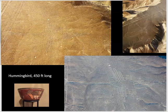This is one of the favorite images that come from the Pampa. It is a hummingbird, probably the world's largest hummingbird. It is about 450 feet long with a 200-foot wingspan, so pretty impressive. It also is an image that, again, appears on ceramic ware, and this is another view of one of the images I had at the beginning, so we know it's a shared iconography.